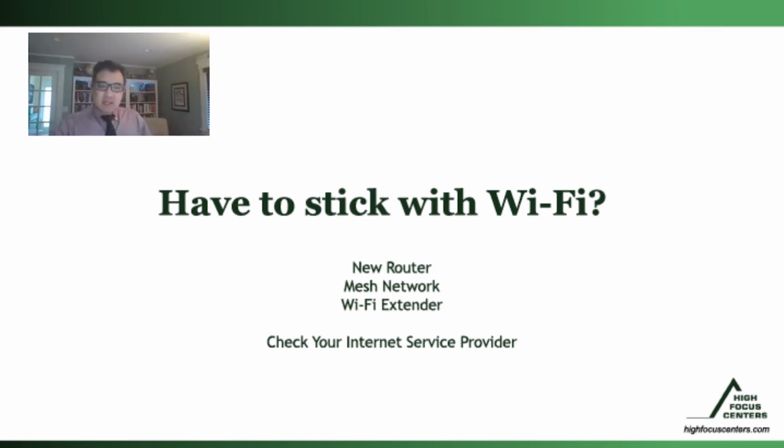Well, maybe getting a new router might help. Get a router with large antennas, a good strong signal strength. That will probably improve your Wi-Fi connection and then your video quality. Mesh networks are also a possibility.